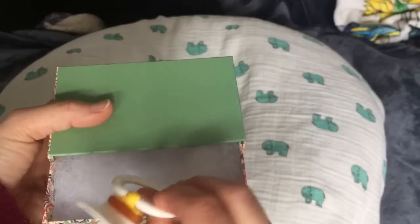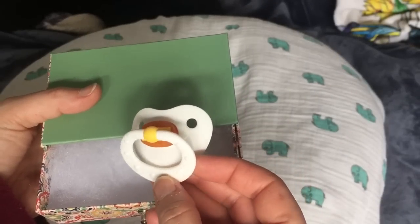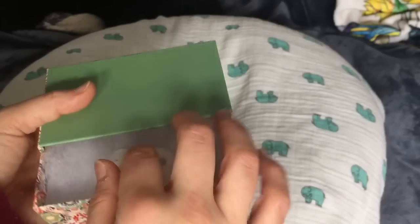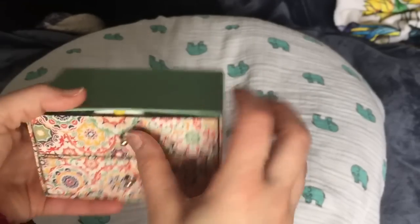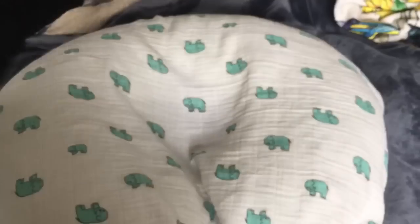Oh, and his little magnified passy nuck. Super cute. What a great idea. I love it. Thank you so much, Jacalyn. I love it, love it, love it. Well, that's great. That'll just go right up here in the little baby's accessories area. Okay, the most exciting part is here. Let's get him out of the box.